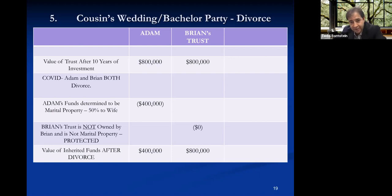On the other hand, the money that went to Brian's trust, it was not in Brian's name. It was in a trust, which was a separate legal entity. And that account never became marital property.